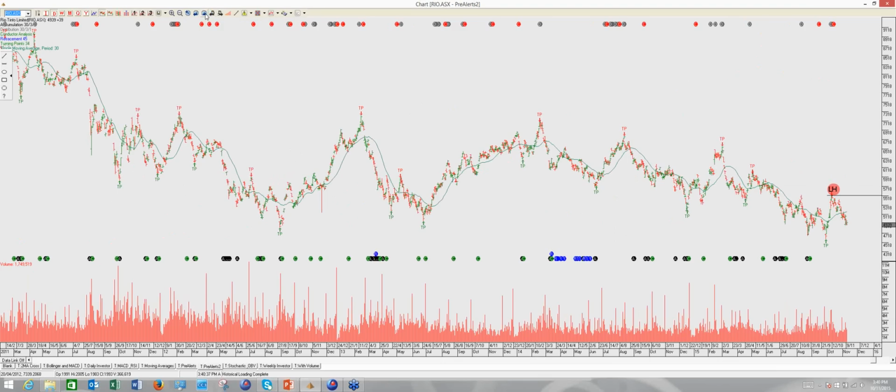Rio, there's an argument that maybe Rio and Fortescue could be a minor beneficiary to a slight disruption in iron ore production as a result of the issues that BHP face through the mine collapse in Brazil.